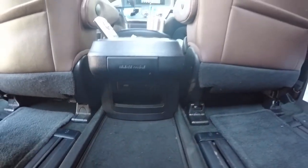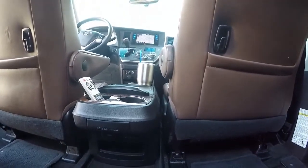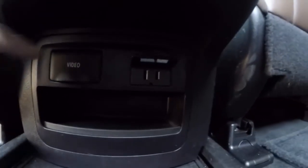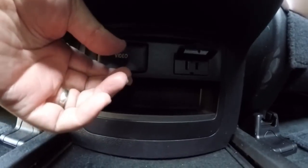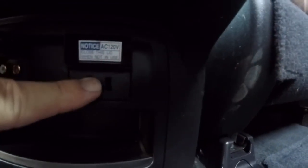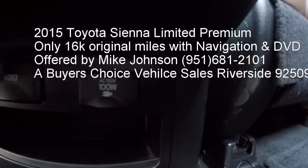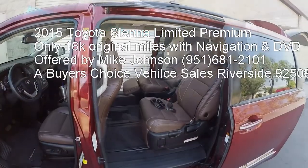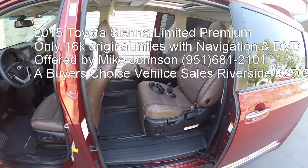And then if I go down underneath here, if I get my camera in the right mode, you've got a video game input right down here. An auxiliary power jack, which is kind of black, but you can plug in your laptop computer, video game console, anything that runs on 110 volts.